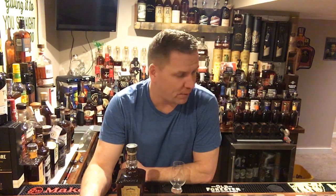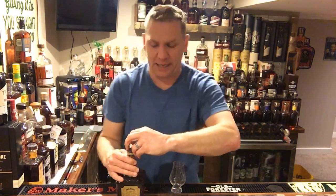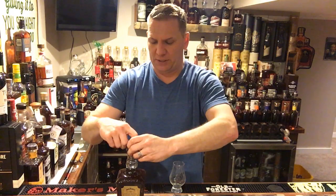Mash bill, I mentioned I would give you that. So we're looking at a mash bill of 80% corn, so a really high corn number. And then they actually come in at 12% malted barley, and then only 8% rye. So low rye, no wheat, and a very high corn content. So with no further ado, let's dive into this.